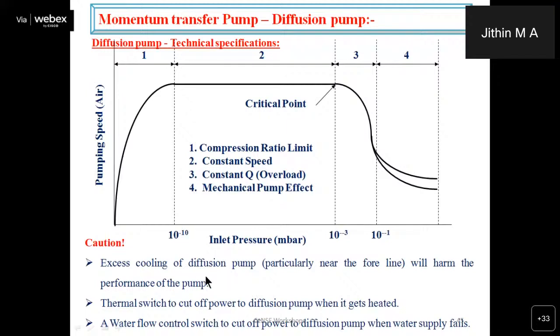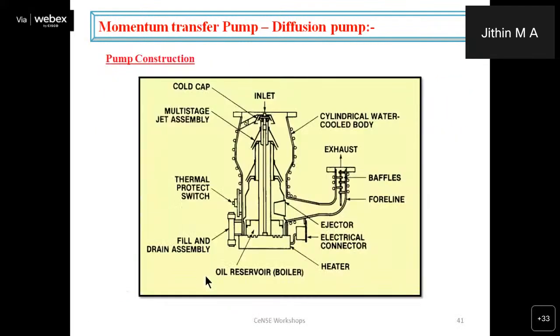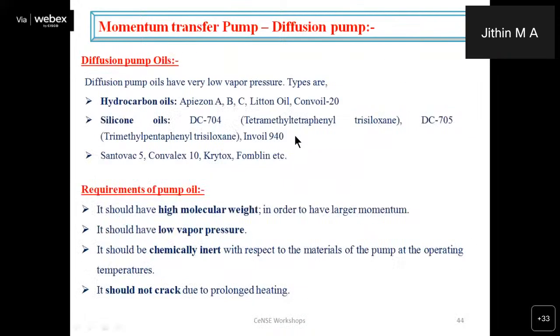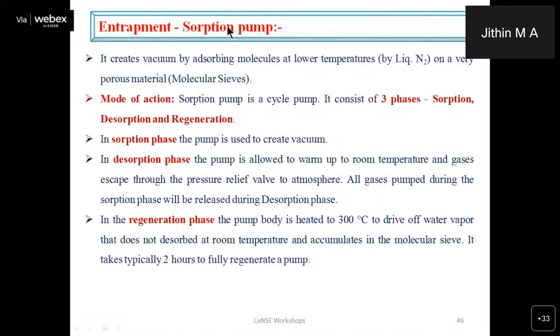Okay. Again, when you heat the heater at the bottom, there should be a cooling coil also on the surface of this pump. I think I missed that portion here. Yeah, these are the water cooling lines around the pump. If there is excess cooling, the oil heating will be decreased, which will reduce the performance of the pump. The next point is that a thermal cutoff is necessary if the cooling water flow is stopped. When the heat increases, it should cut off automatically. It is again important. So then we go to the next set of pumps.